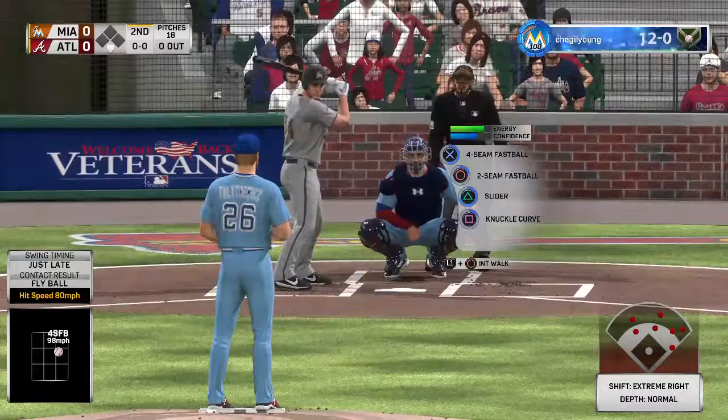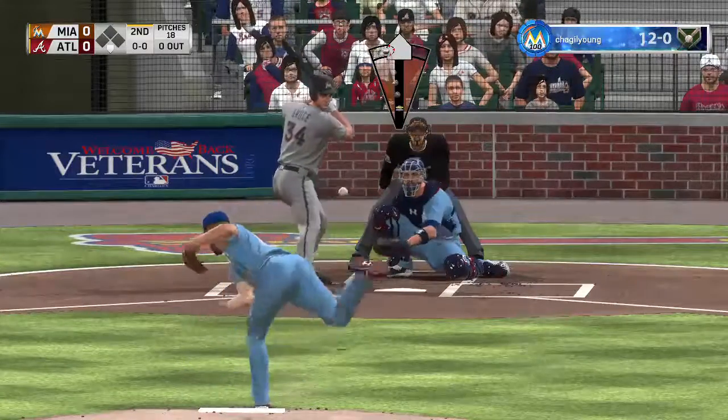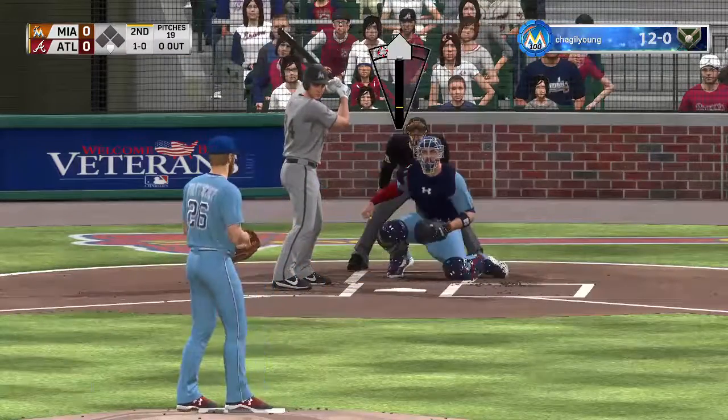Here's Jay Bruce now. He'll start things out here in a tie ball game. Left fielder, Jay Bruce, starts the second inning with a fastball that misses. It's 1-0. Here it comes.